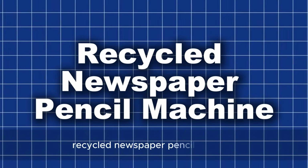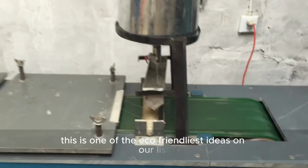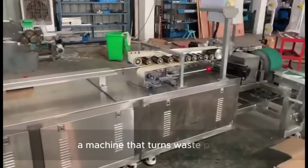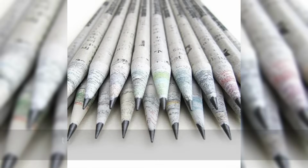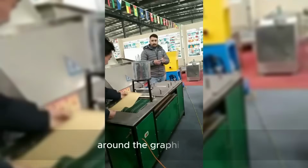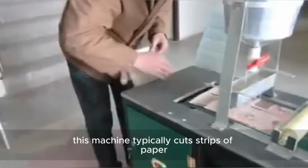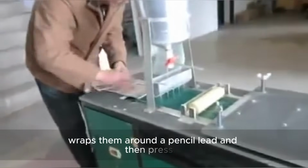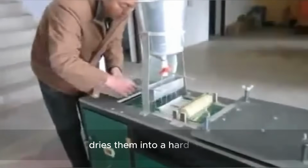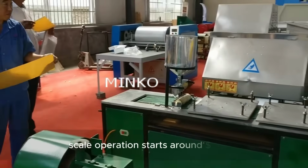Recycled newspaper pencil machine. This is one of the eco-friendliest ideas on our list. A machine that turns waste paper, like old newspapers, into pencils. Instead of wood, these pencils have a tightly rolled paper casing around the graphite lead. This machine typically cuts strips of paper, applies glue, wraps them around a pencil lead, and then dries them into a hard pencil. The equipment for a small-scale operation starts around $4,000.